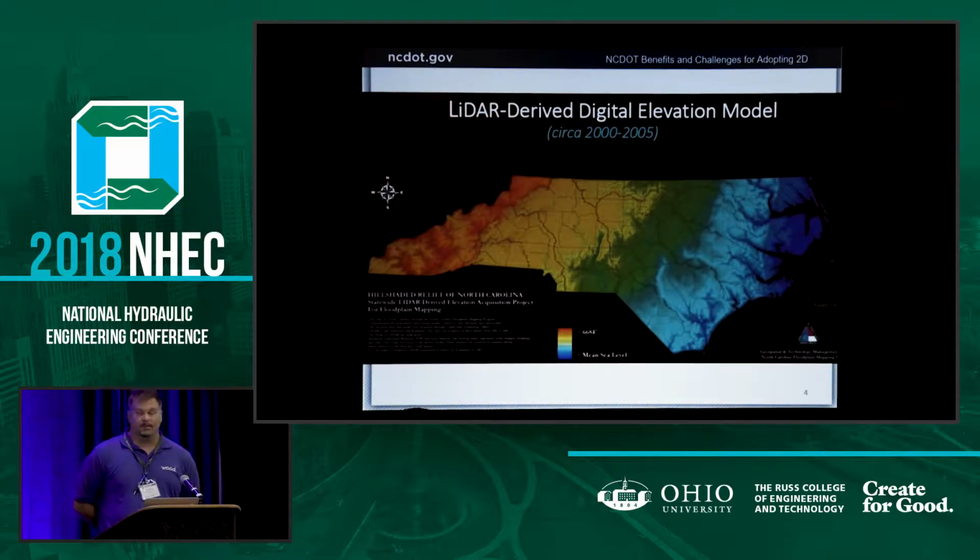Now, what that means is that it fundamentally changes a couple of things. One, most importantly, the floodplain mapping program in the state is thinking about not doing survey anymore. They think that the LiDAR, for the most part, for the models they're doing, represents the channel and down into the channel well enough. And they've got presentations on that that show that.